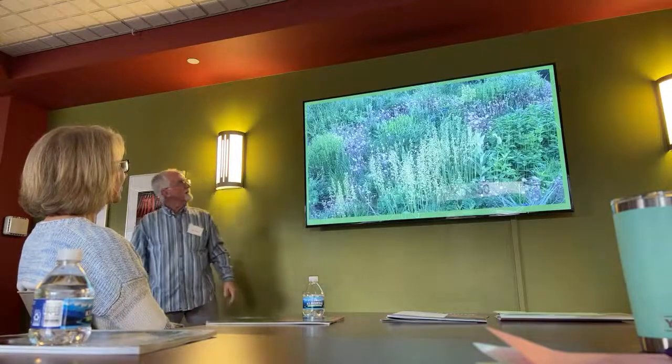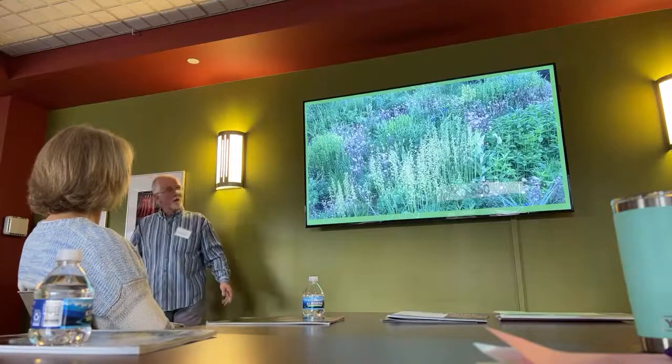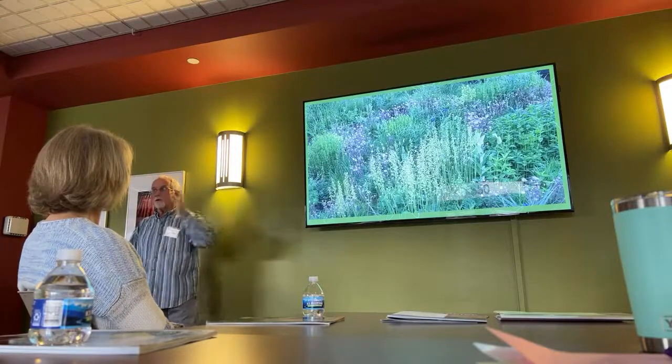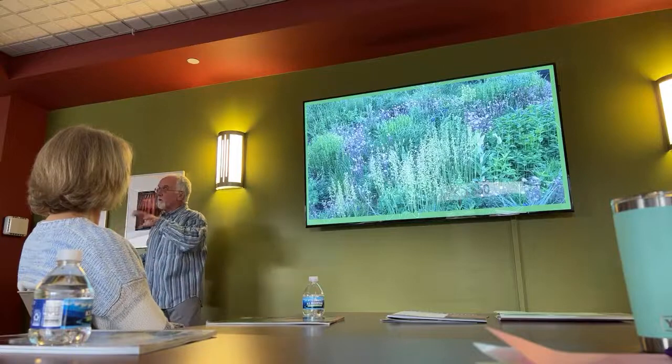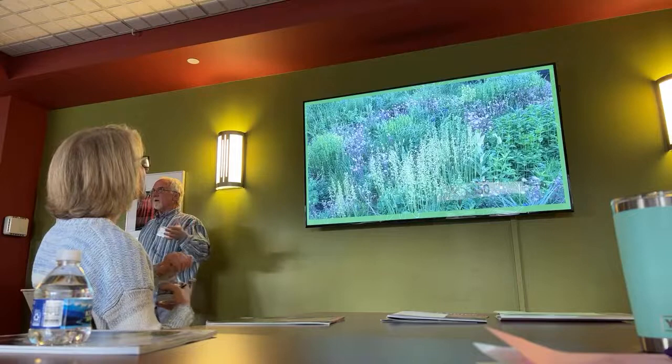Yeah, look at that. It's a never-ending show. And then they're green the rest of the year. Oh, and those swaths between the plants, for the rest of the summer, that's where I walk. When I work in the garden, those are my paths. I don't have to step.